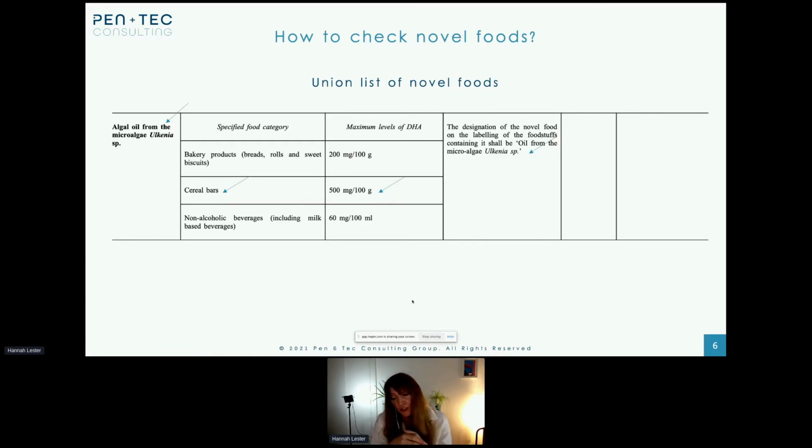In the first column, you have the actual name of the approved novel food. Then in the second column, you have the specified food categories. These are the types of food groups in which the novel food can be used. And then you have the maximum level that the food can be used at. And then finally, we have the specific labeling requirements. In this case, you can use the algal oil in cereal bars at a level of 500 milligrams per 100 grams, but on the food label that includes this actual product, you have to specify and designate that it's oil from the microalgae Ulkenia species.